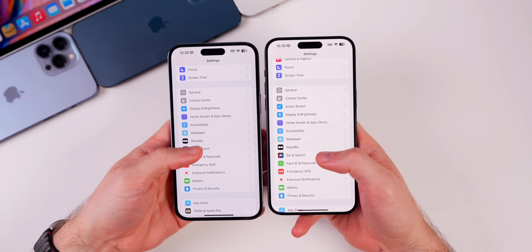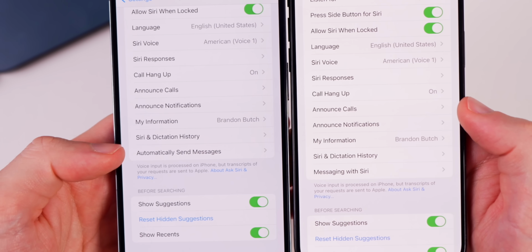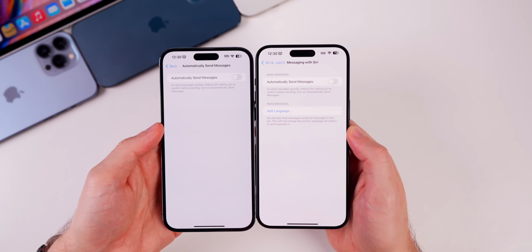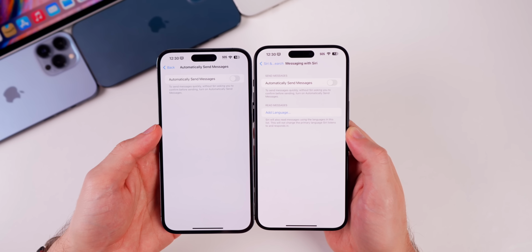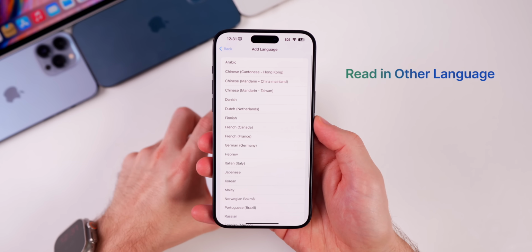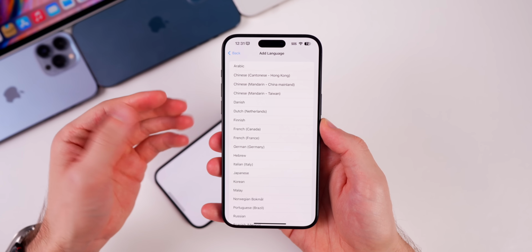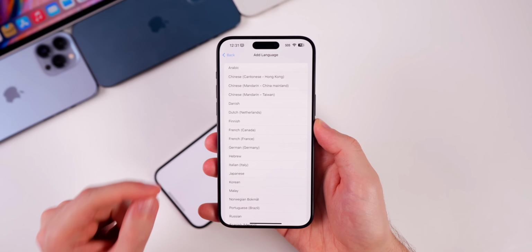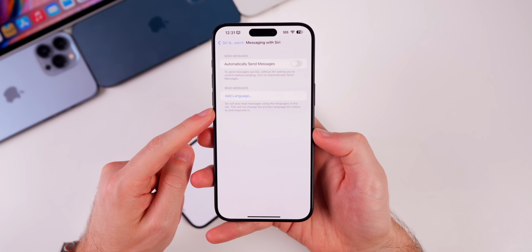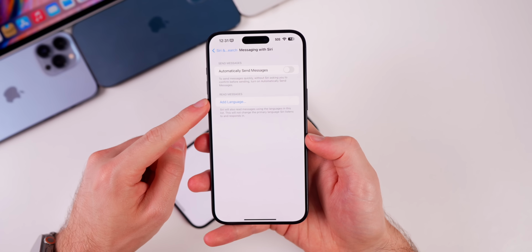If we head into our settings and go to the Siri and search section, you will notice that before it said automatically send messages, now it's messaging with Siri. And if you go into that section, we have a change here as well. So we have a new option down there that says read messages, and you could add a different language here. So basically what this means is that Siri can now read out messages in different languages. And this is not going to change the primary language that Siri listens to and responds in. It's only going to read out the messages in the language that you select.